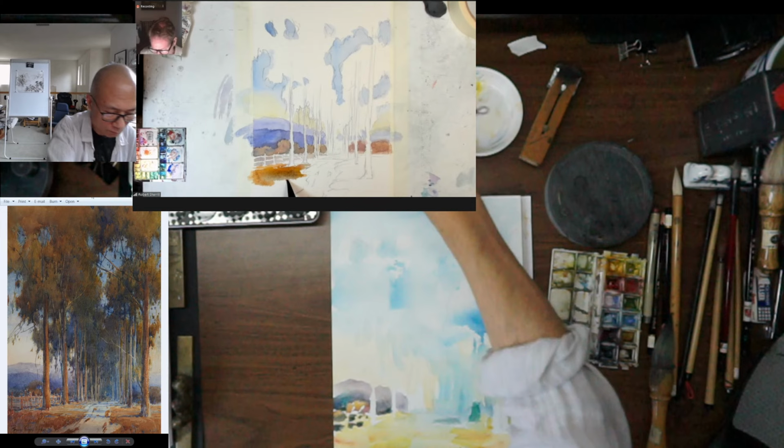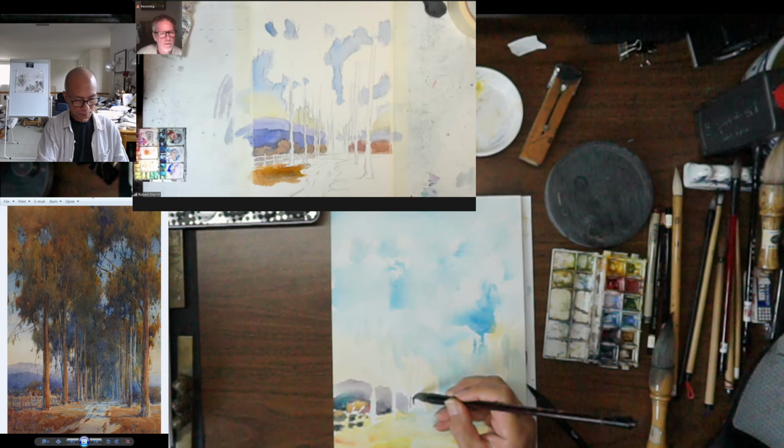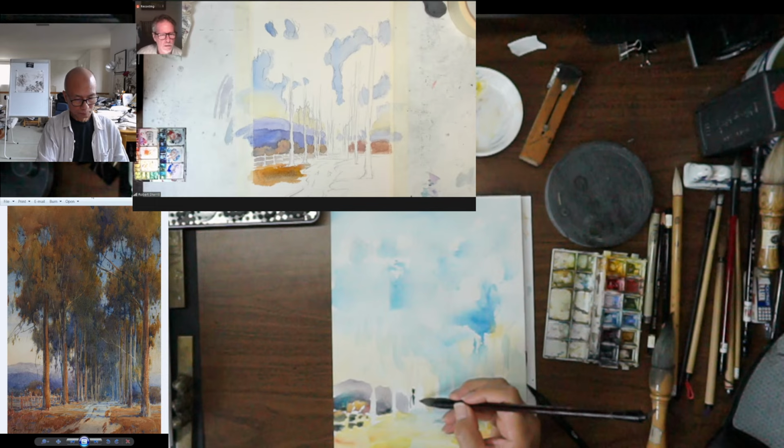Look at these little pockets of blue shadows he's getting down in here. Wow. Those are great. You think he came in again later? Let's see. Yeah, it looks like he's kind of opaquing them on after. Kind of wonderful.